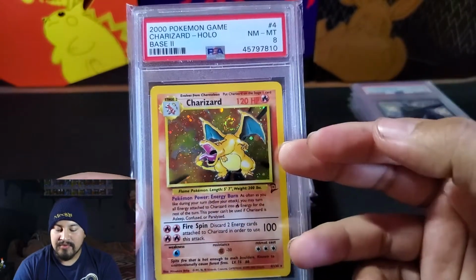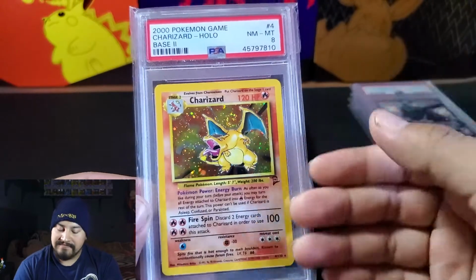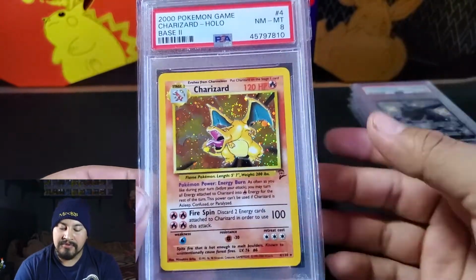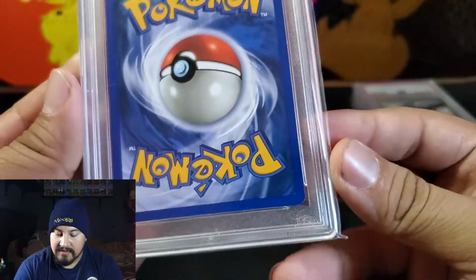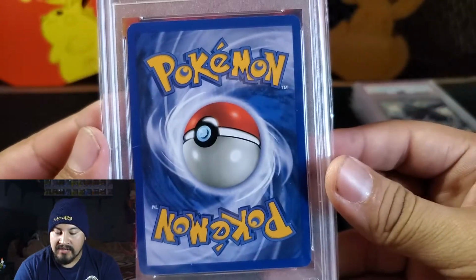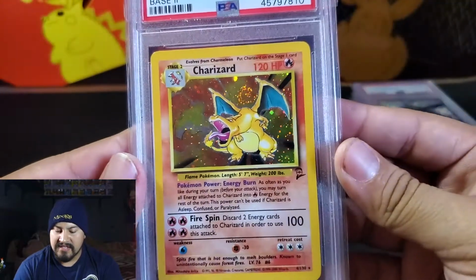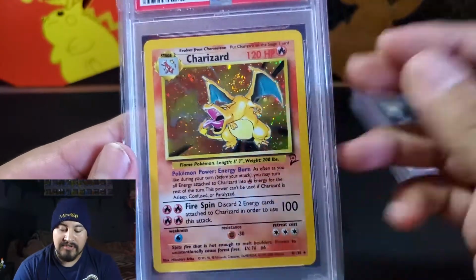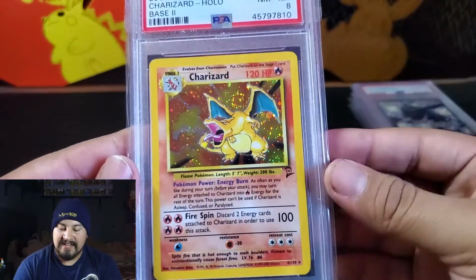I actually thought this one was in worse condition than the 7, but again, it was all because of scratching, and that's how I learned scratching is not detrimental to a grade. Instead, if you look at the back, there's not much whitening going on in the back compared to the other one. I think the centering is better on this one as well. But the scratching was worse on this one than the other one. But it got an 8, and I was stoked about it.